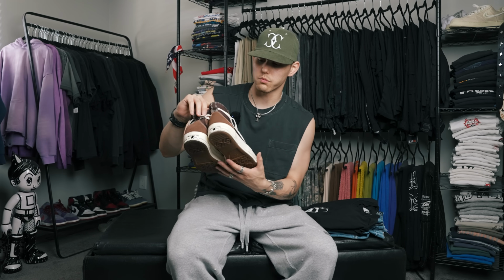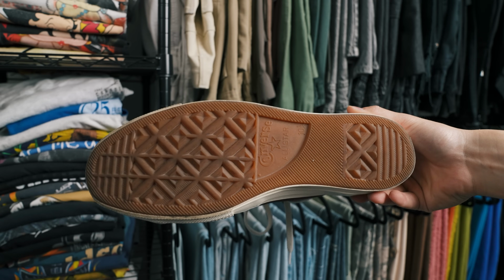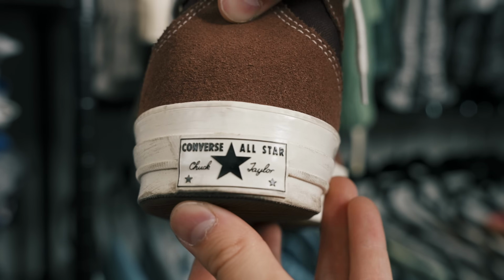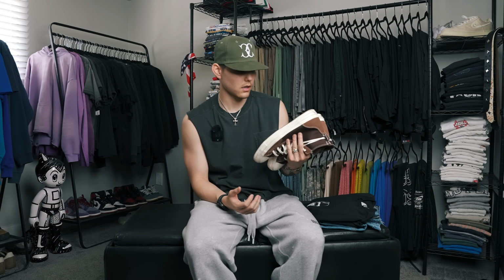And then for the footwear, I just went with a simple pair of Converse Chuck 70s. You guys have seen these styled on the channel before. I picked these up on sale for like 30 bucks, maybe 40 bucks. And honestly, one of my favorite pairs of Converse that I own. Really like the material switch up between the canvas and the suede on these. And honestly, just a really easy shoe to pair with a lot of good outfits. So had to go with these again on Friday.